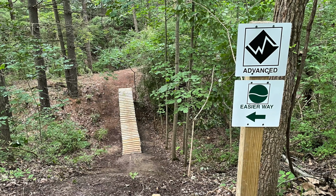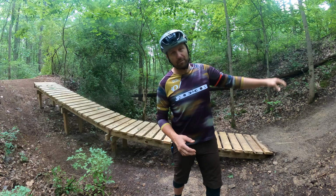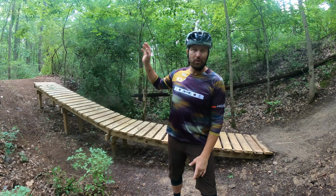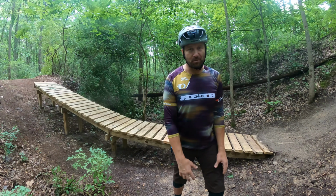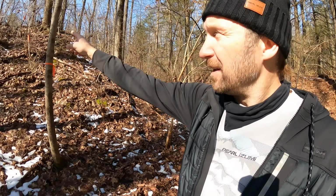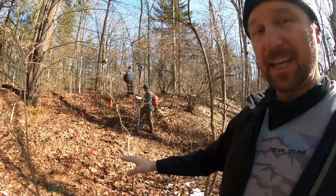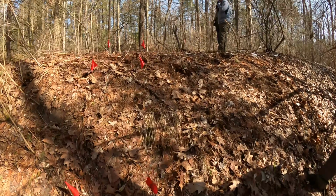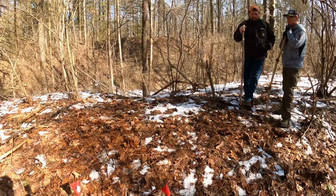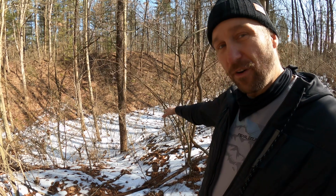Feature number 8 is called the cannon. Now, when we walked this area in February, I noticed this really big hill into a small one with a huge backside, and I knew that we needed to build some kind of jump here. So what I'm thinking here is to come down this hillside, cross the bottom, and then have a cannon log right here. Let's see if we can make it up this hill. Carry some pretty good speed, and then with this cannon log, we'll be able to jump pretty far down there.